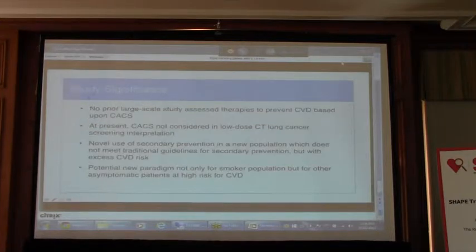The study's significance, I think, is that no prior large-scale study has assessed therapies to prevent cardiovascular disease events based upon coronary calcium scoring. At present, coronary calcium scoring is not generally clinically considered in low-dose CT lung cancer screening. Certainly at our site, we have tried to encourage, and I think are making headway to get those patients with coronary calcium referred to our cardiac prevention program. But even then, we see that it's not happening despite repeated encouragements.